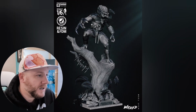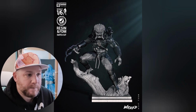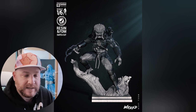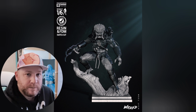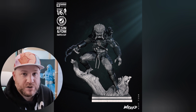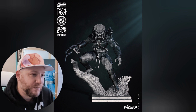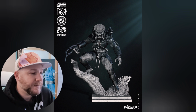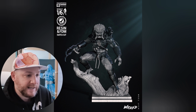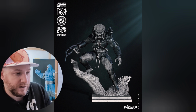Here it is. All right, so here's him again now on top of the tree, but it's a lower base. The tree isn't so high up in the air. Because I don't know about you guys, but I like to collect larger scale statues. I like quarter scale, third scale. And to have to print the Predator in that size with the tree that big, it would take up so much room. So I like the option of him lower on the tree, on the base.